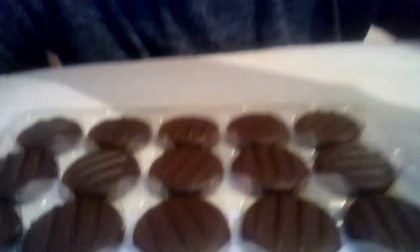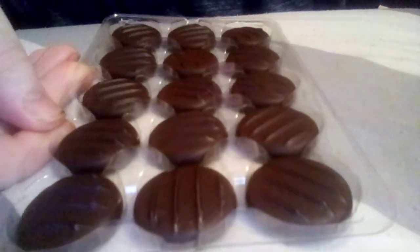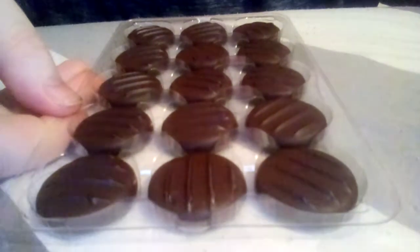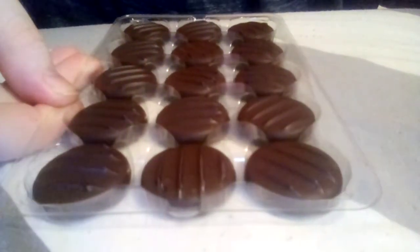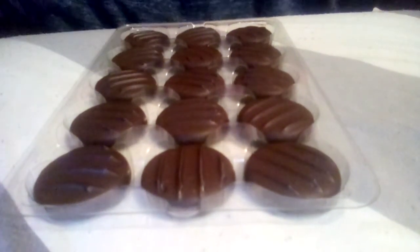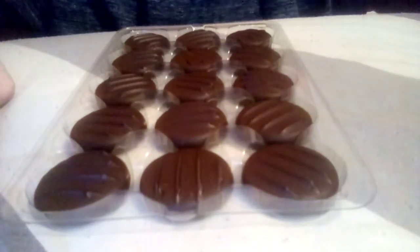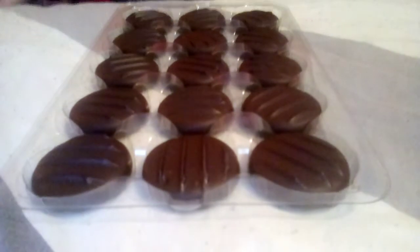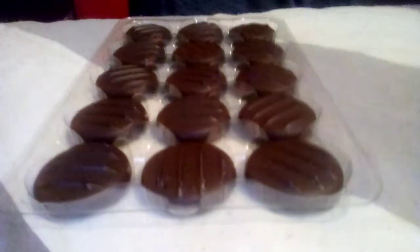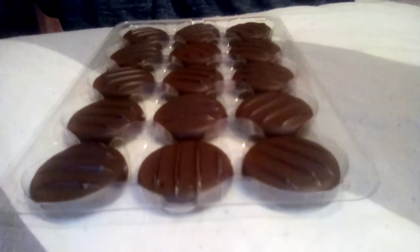So there's 3, 6, 9, 12, 15 chocolates. And there we go. I'll tell you what, let's do that. Look at that. That would make a very good thumbnail, and I'm hoping that ends up being the thumbnail. So I'll probably take one furthest away, so as not to ruin the lovely pattern. But there we go. So I'll just let you have a visual on them for a moment.